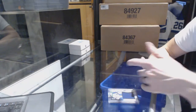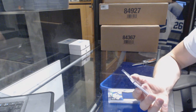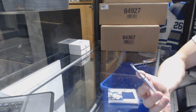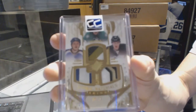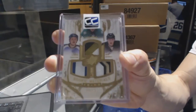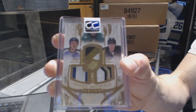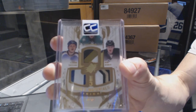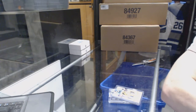And we've got a 13-14 Upper Deck SPX Rookie Materials Trios Patches, number 4 of 15, Bo Horvat, Alex Chiasson, and Vladimir Tarasenko. Rookie Materials, triple patch.